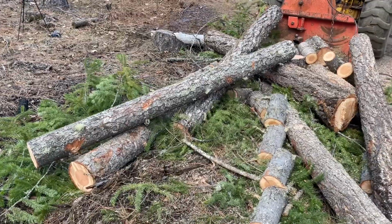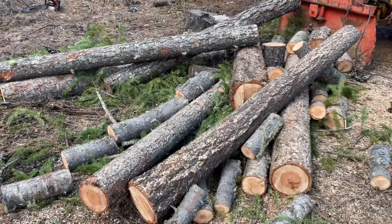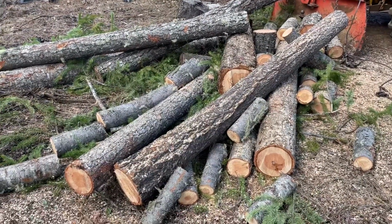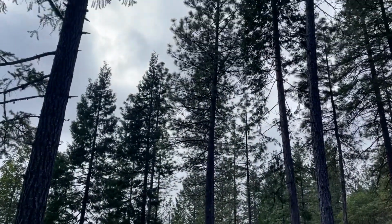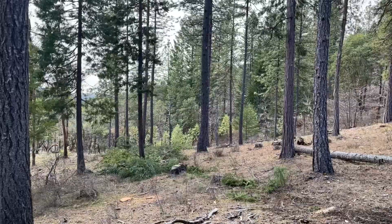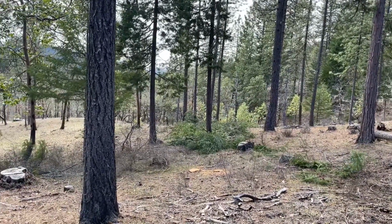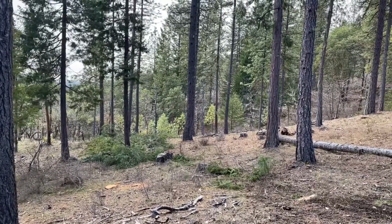I ended up with 7 decent saw logs that ended up in a jumbled mess, along with a bit of firewood. And the biggest, most healthy, fastest growing trees are still there to do their thing. Once I clean up the slash, these trees will pretty much be fireproof. It would take some really extreme conditions for a wildfire to do any harm to these trees.